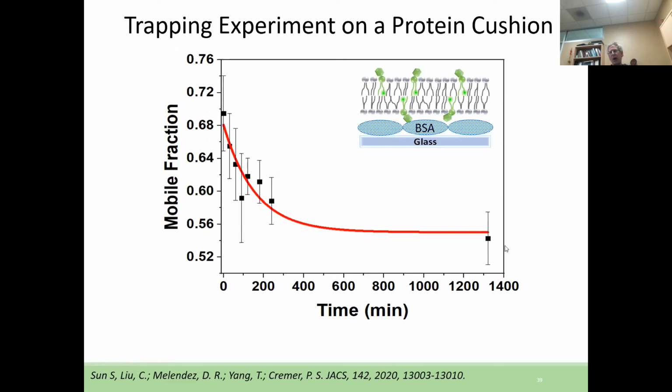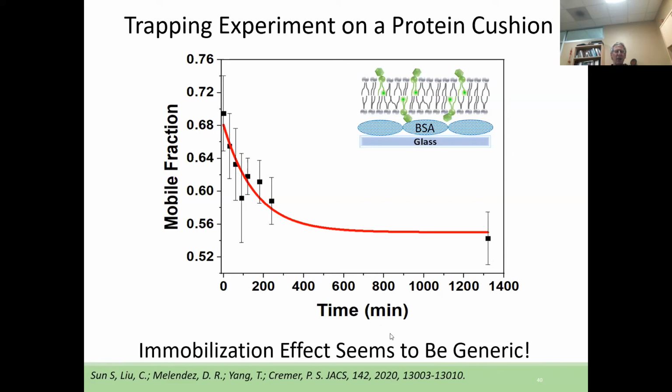And that number drops with time because, of course, you have hydrogen bond donors also from the protein cushion. So that goes down and it saturates. So this seems to be a generic effect. I can have protein layers. We've done this with polydimethylsiloxane. We've done this with glass. We've done this with various types of oxides.